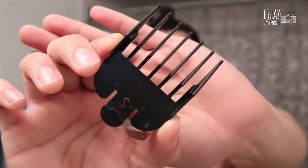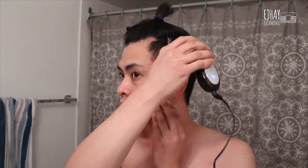First, I need to tie up the top part of my hair using rubber band and hair clip, and then I'm gonna go ahead and use the clipper with clip guard number 2. And then all I have to do is shave the side and the back part of my head.